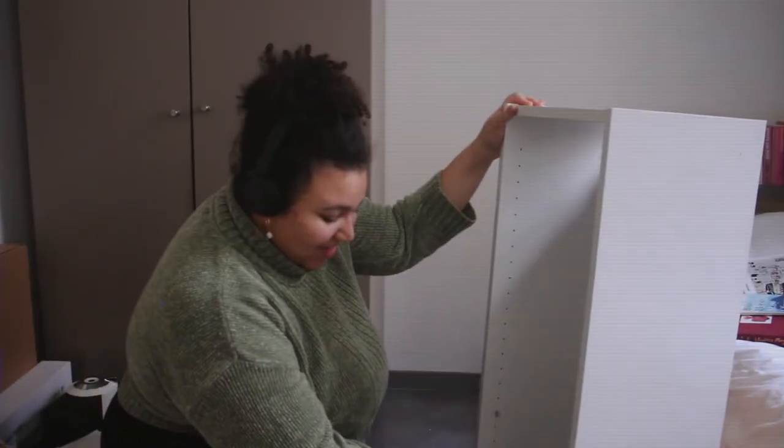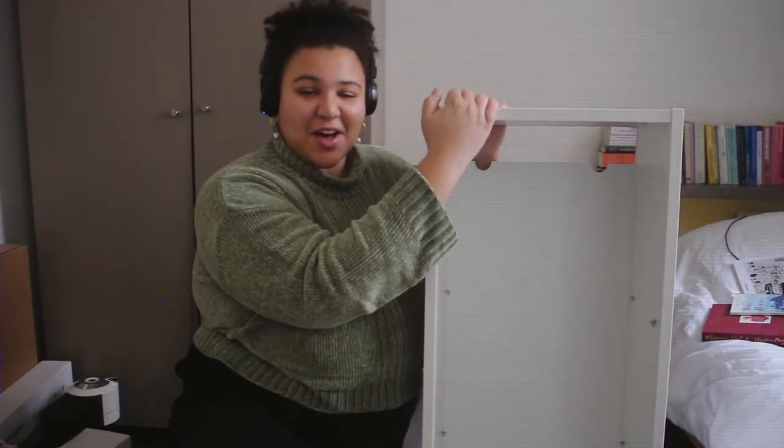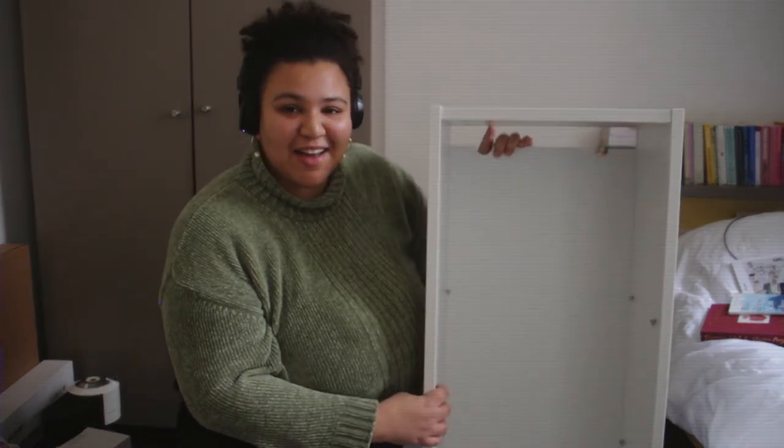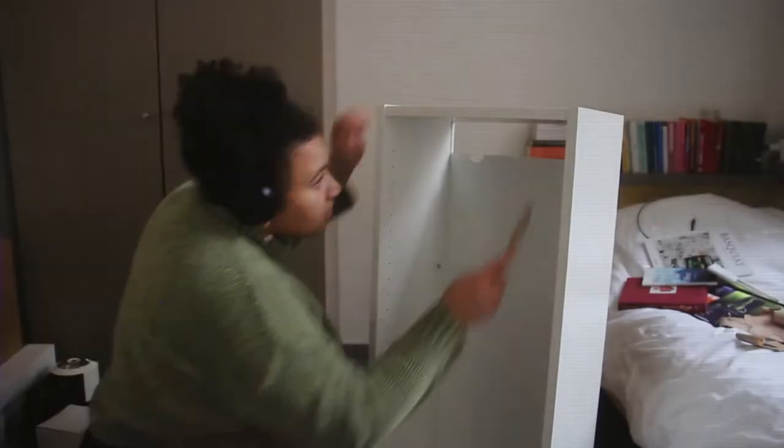I just realized I built it the wrong way around. Like, this is the top and this is the bottom, but I did it the other way around. And I kind of have to do it all over again.